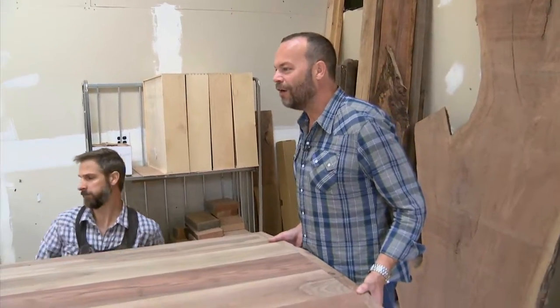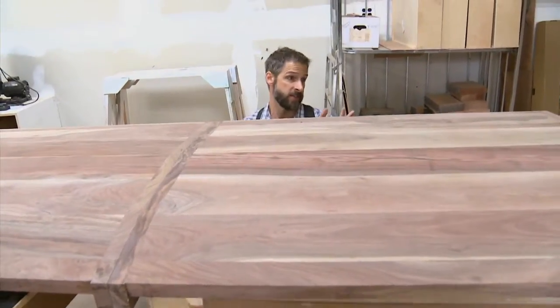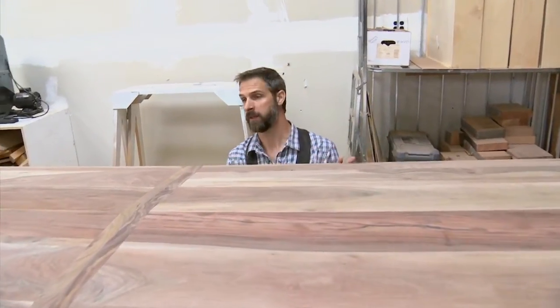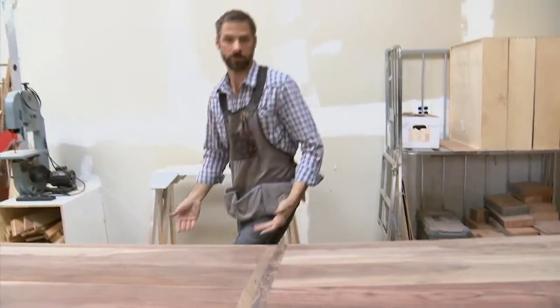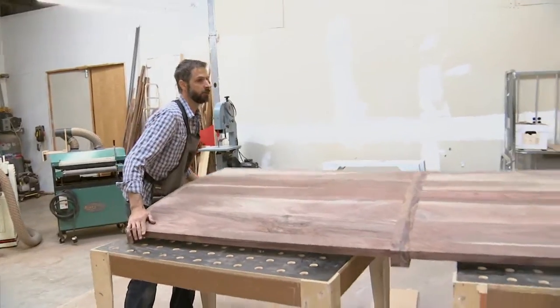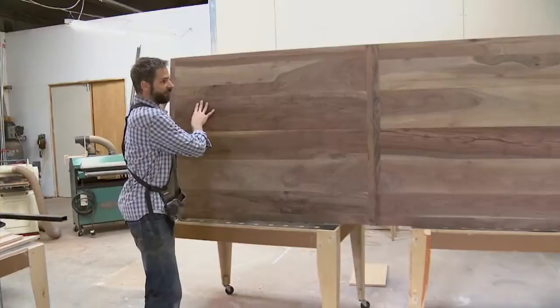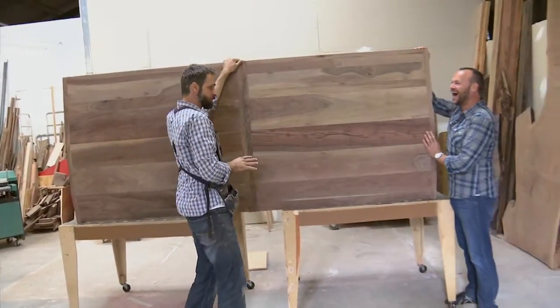Stephen, I love this piece. This is a headboard for a king-size bed, and it's made out of this Urban Harvest Claro walnut. Can we lift it up? Yeah, if you help me stand it up, I'll show you. Oh my gosh. Wow. I know this seems really, really large, but there's a process in it.